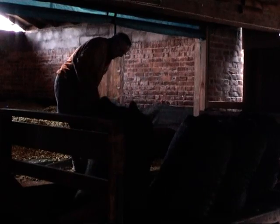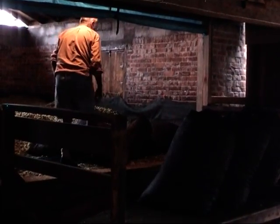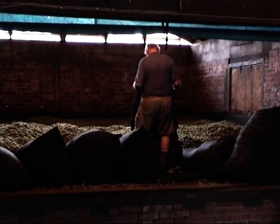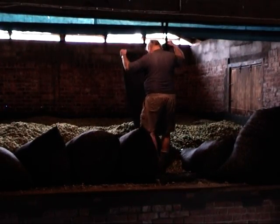One thing we can't get on to the DVD is the smell. I've always loved the sweet smell of curing hops. Spreading hops in the drying kiln is hard work for the senior members of the team, but the eventual rewards are worth it.